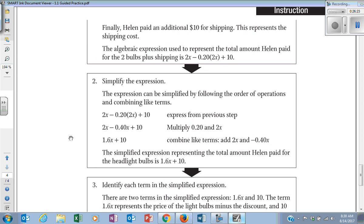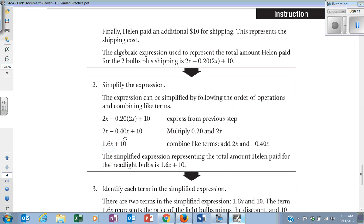Someone give me an example of a term from this one right here. Just real quick. How many terms are there? Just call it out. We should be able to call this out together. How many terms? 2. That's how it should sound when I do this. What separates terms? Addition and... So this is 1, and this is the other term. 1, 2, right?